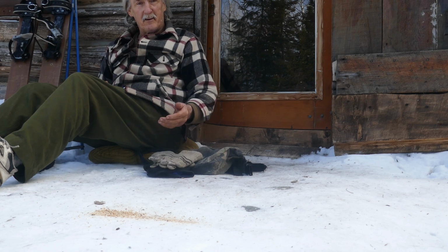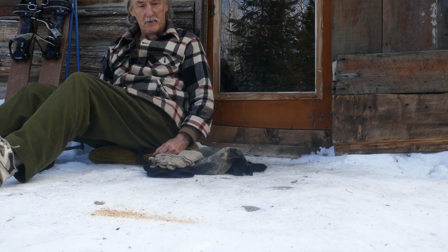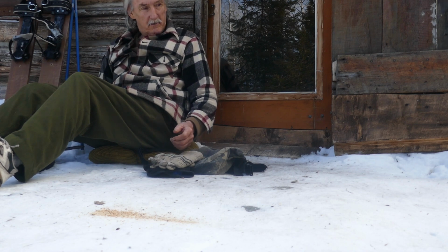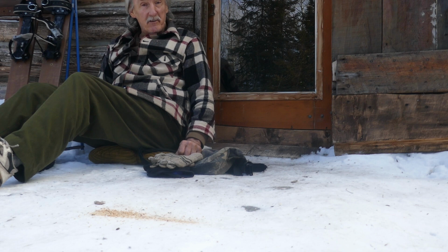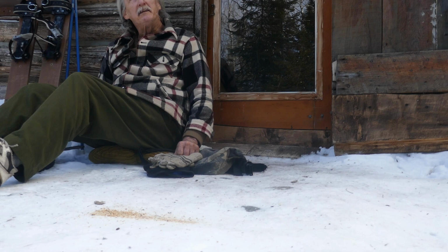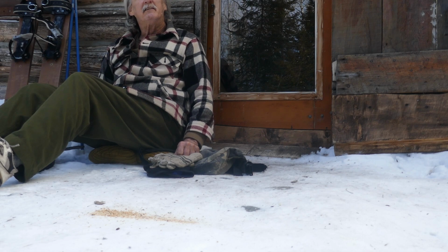Our goal is to get these little guys eating out of our hands before we go. Just like my Canada jays, there's three different red-breasted nuthatches here, and they've all got a little different temperament. This must be the one that's most adjusted to us. The other one, well, there's three. I see them flying around. They'll be coming in a second.